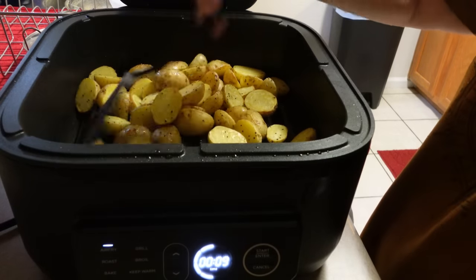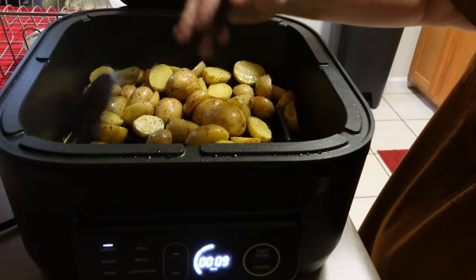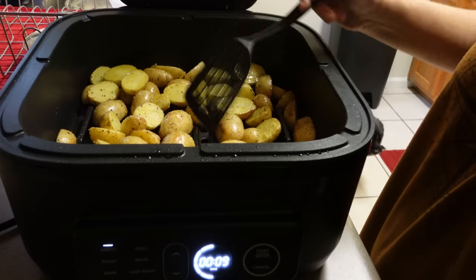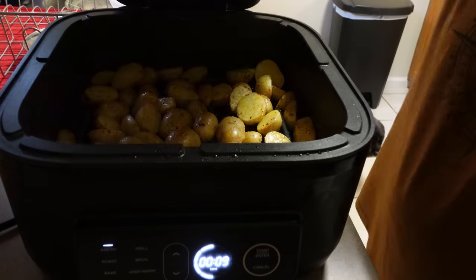I'm not gonna try too hard to flip them. I'm just gonna kind of stir them around a little bit. Shake it up a little bit, if you will, and make sure they're all still evenly distributed here, or at least not right on top of each other. Okay, hopefully that helps. They're gonna cook for 9 more minutes.